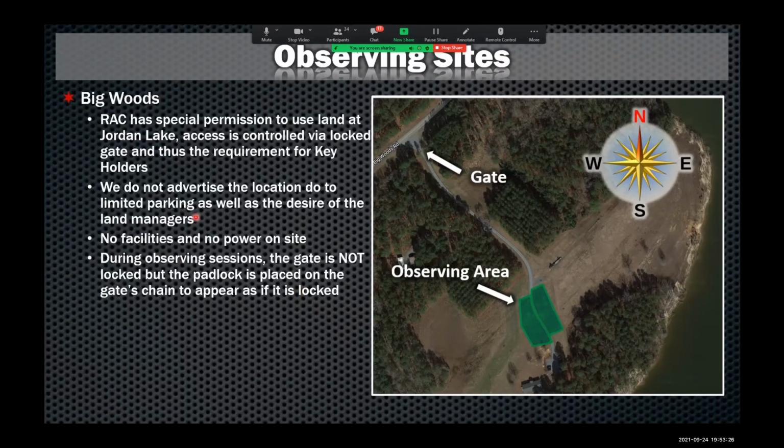There are no facilities, and what I mean by that is restrooms, and there's also no power that we can use on site. So if your telescope needs power or you have any other electronics, you have to bring your own batteries. During observing sessions, the gate is not locked, but the padlock up here at the gate is going to appear as if it's locked and the chain is on the gate, but it is not. We just want to make sure that people from the general public don't drive by and see this big open gate. It always looks locked.